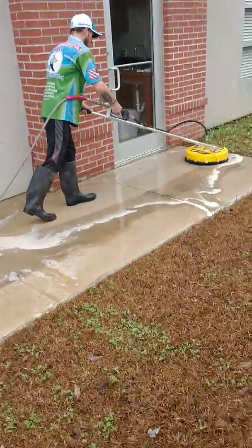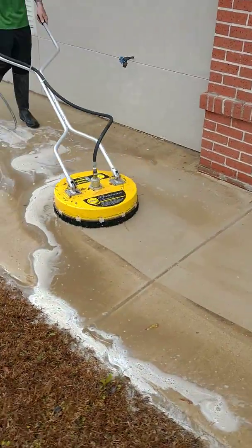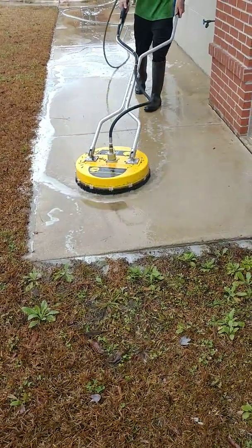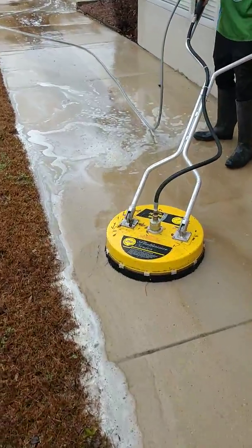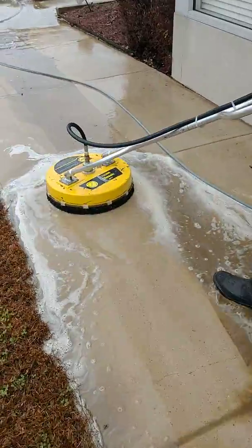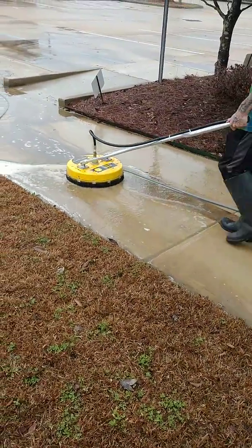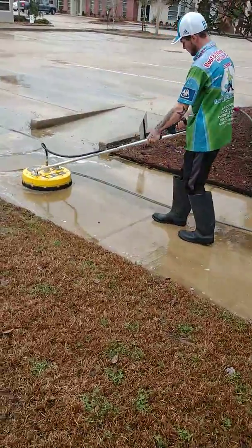You can see the difference on how the professional equipment and chemicals give you the results. You can see the difference between clean and dirty. And when you have professional equipment, professional chemicals, professional training, you get professional results.